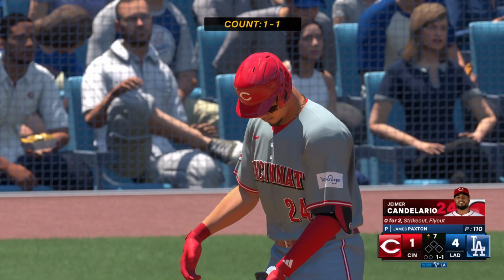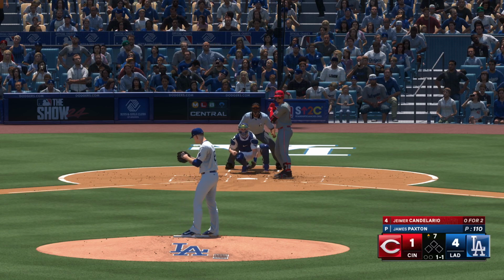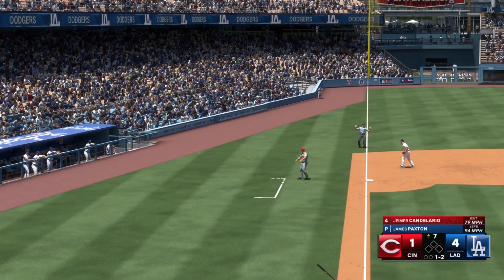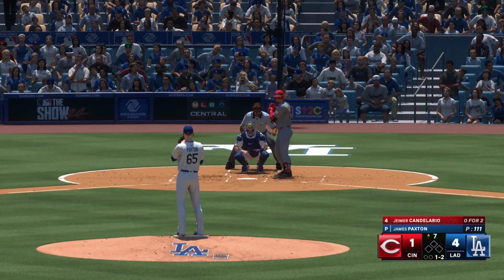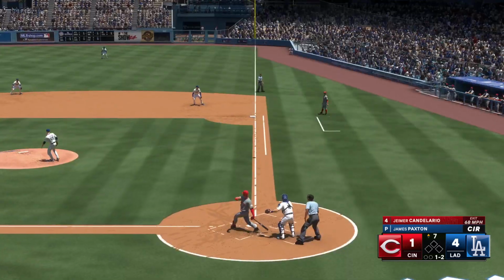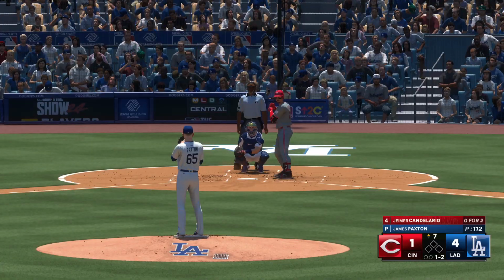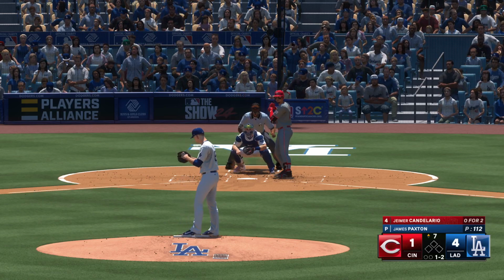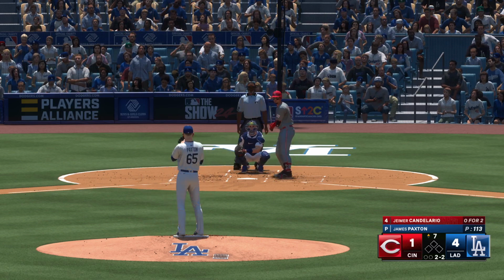Now the Reds cleanup hitter, Jeimer Candelario. The lefty fires. And a foul ball. And a pitch. Fouls it off, still 1-2. The pitch. And a ball evens the count.